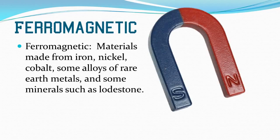The key word here is iron. Notice that the iron is Fe. This is where we get the term ferromagnetic. So metal alloys such as steel, not stainless steel, but regular steel, that use iron are also magnetic. When you combine iron with other metals, you get alloys. So things like steel can also be attracted to magnets.